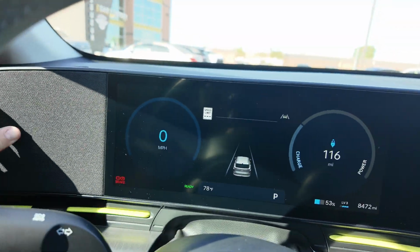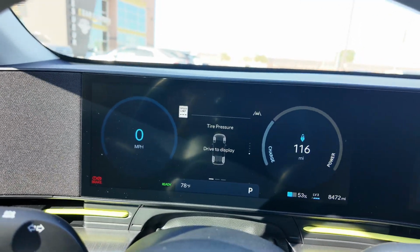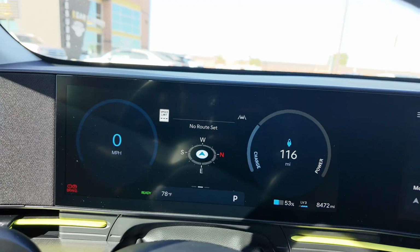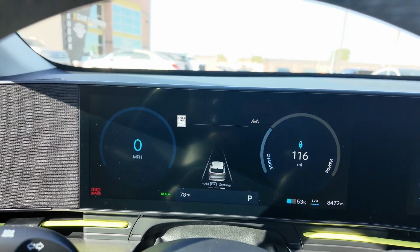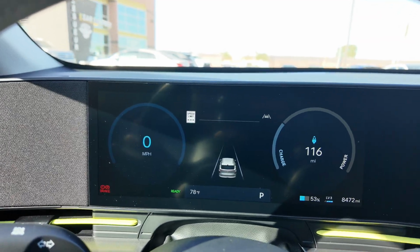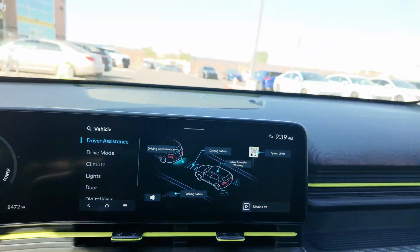You're also going to have your little digital cluster system right up here. It's not little, actually. It's pretty big. Looks fantastic. You can go between those different menus. Check out that safety. How about we actually click OK. Let's go to that infotainment display.